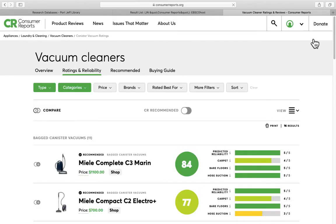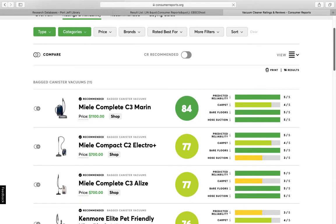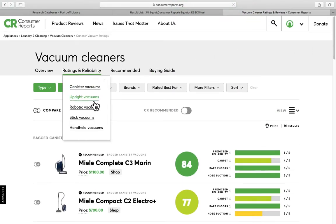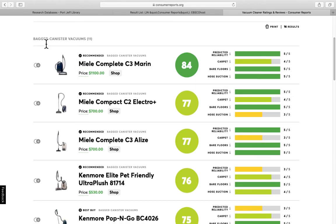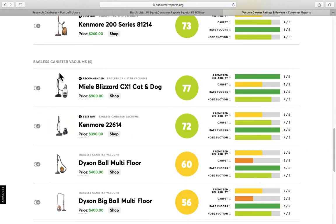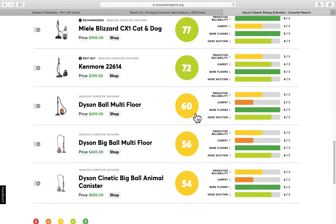let's just close that out. And here we have the ratings of each vacuum with its score and how it fared in each of the categories. If you just click ratings, it will tell you everything about all of these. But if you click on a particular type of vacuum, it will jump you down to that section of the list. As you can see up here, we have bagged canister vacuums. But if you scroll down a little bit, then we have bagless canister vacuums. So you'll see everything. And if you click on that particular type of vacuum again, it will just jump you right down here. So you can see each type of model.